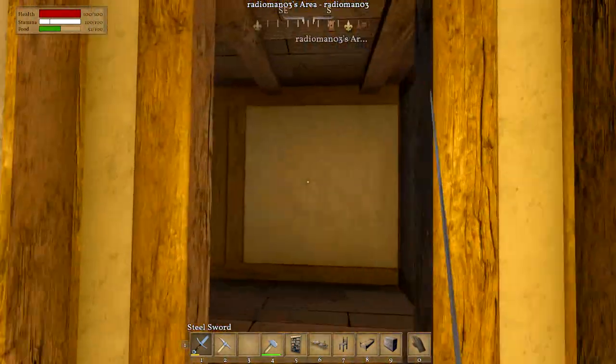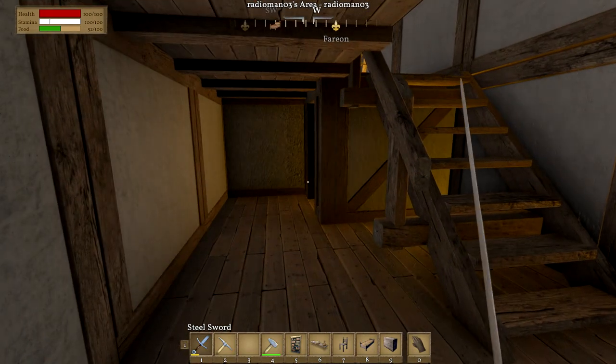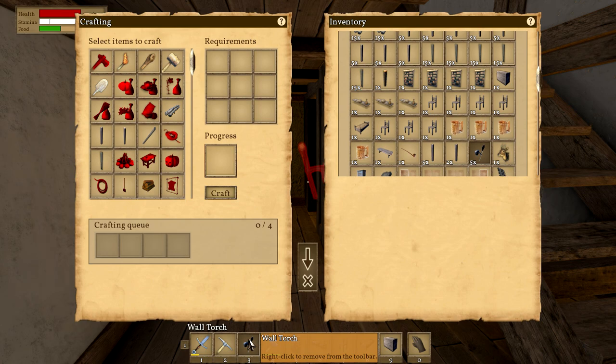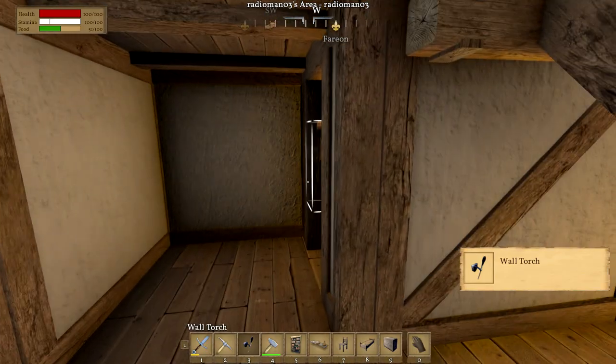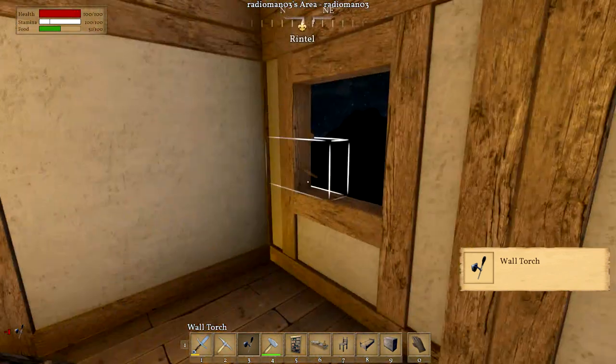And up the stairs. Boom, here we are. Okay, so this is the bottom floor. This is kind of a meet and greet area. What we need in here for sure is a torch. Let's go ahead and put these on number 3. We need a torch to light things up in here. There we go, just like that. That's beautiful. Okay, that's great.